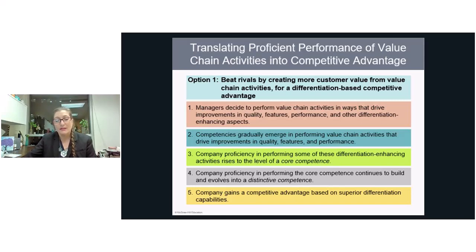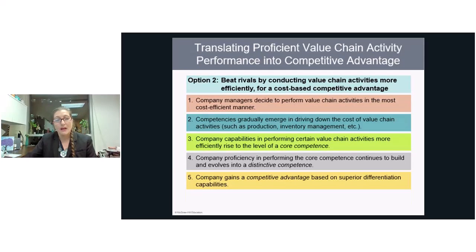We may look at competencies that are emerging from the value chain activities that are going to drive quality improvements or performance improvements. We can look at company proficiency in performing these differentiation enhancing activities that may rise to the level of a core competence. And we can also look at performing the core competence in a way that allows it to evolve to a distinctive competence. And these are ways that an organisation can gain a competitive advantage based on differentiation.